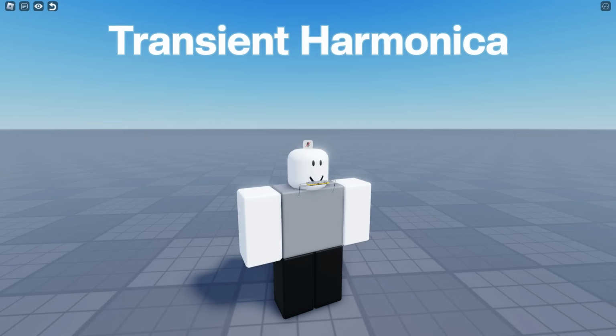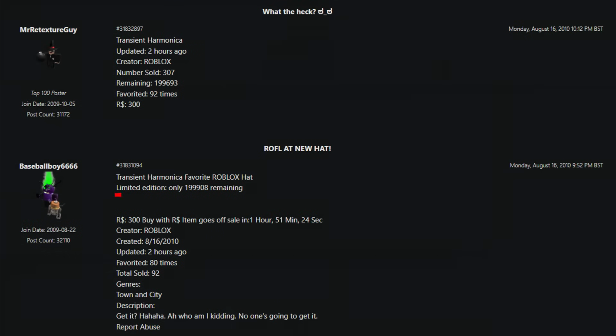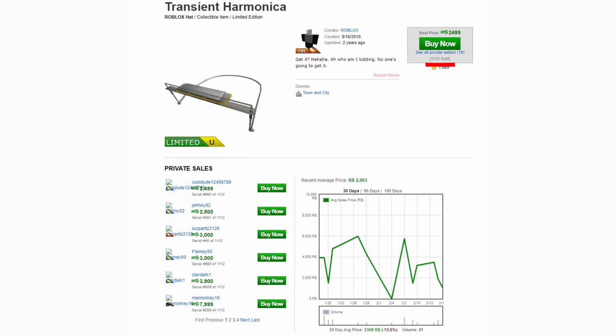I don't think these two are bad, but the other two are extremely annoying if someone's wearing them in game, with the next one being the Transient Harmonica, releasing on the 16th of August 2010 for 300 Robux, with a limited stock of 200,000, then 90 minutes later it became limited. Only 1,115 got sold in that time frame, and the rest of the stock got removed and left as is.